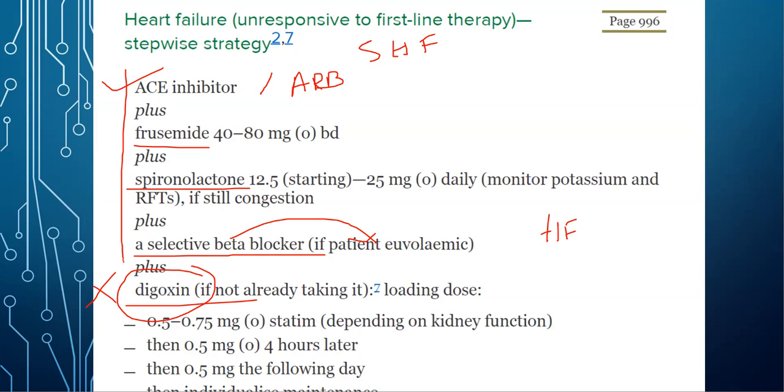And sometimes, obviously, we will stop this selective beta blocker and start the patient on ivabradine. So it depends on a lot of other things, but the only thing that you need to know is that there are a few new medications which can be tried for heart failure at the moment.